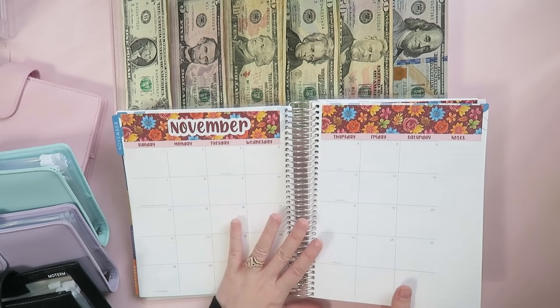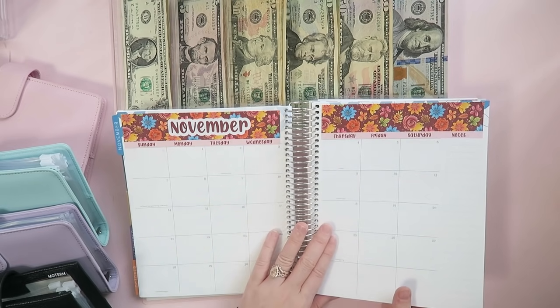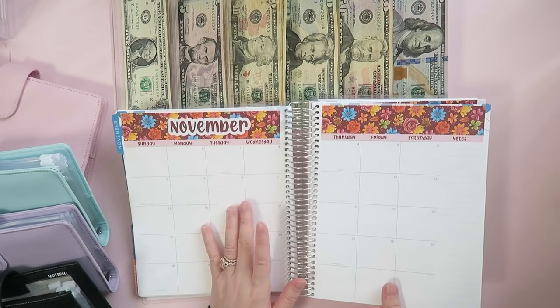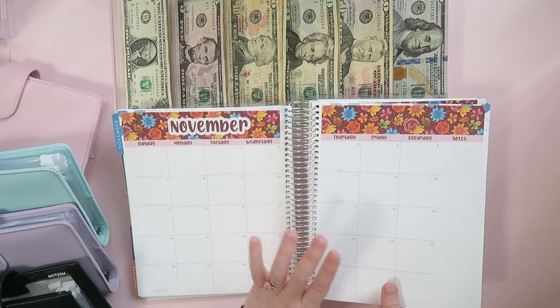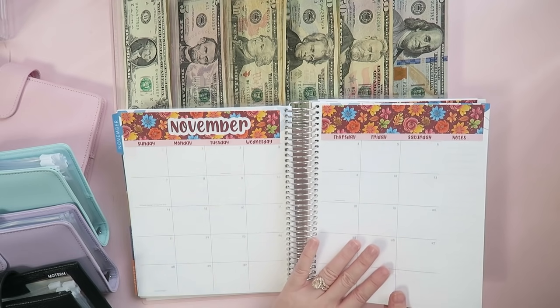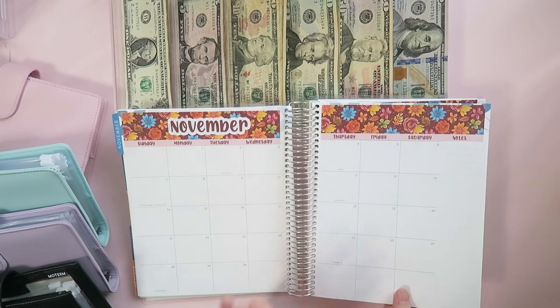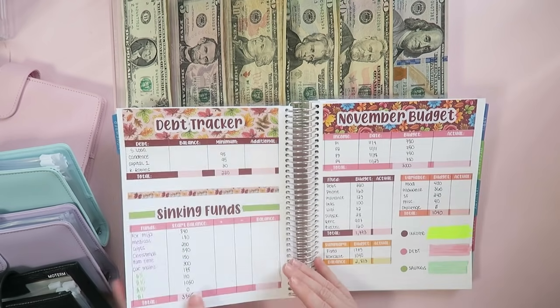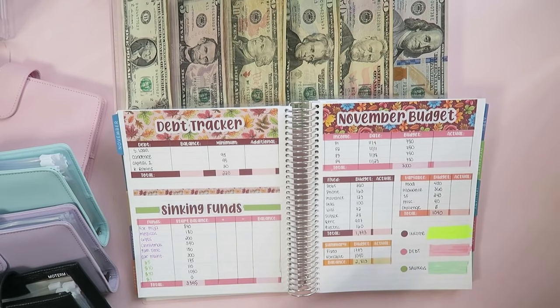But here's my November calendar. I was gonna use this as trackers. I used to do budget expense trackers, but I think for this one I'm just gonna do pen and paper and highlight. I don't know quite yet, or I'll make a custom sticker that is thinner than my budget expense stickers. But here is my layout.